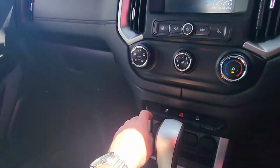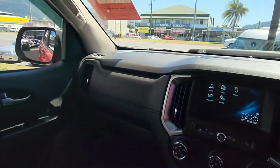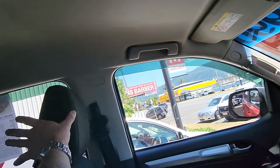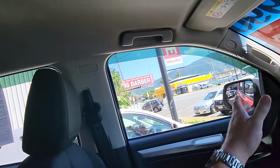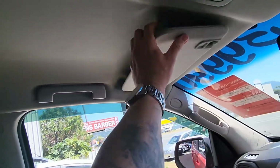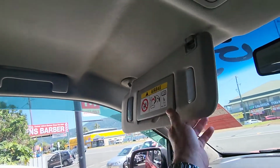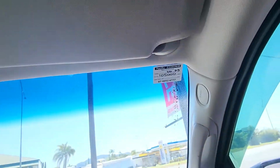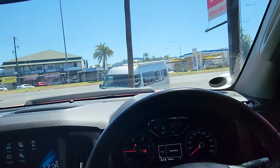No lane departure in this one like the Z71 did, but very, very tidy through the rest of the car. We've got airbags in the curtain airbags right across the back, in the seats, in the dash, in the steering wheel as well, and drop down handles the whole way around except the driver's side. We do have obviously the lights up there as well, and all the solid handles up there too, same as the driver's side. So just really well looked after the car.